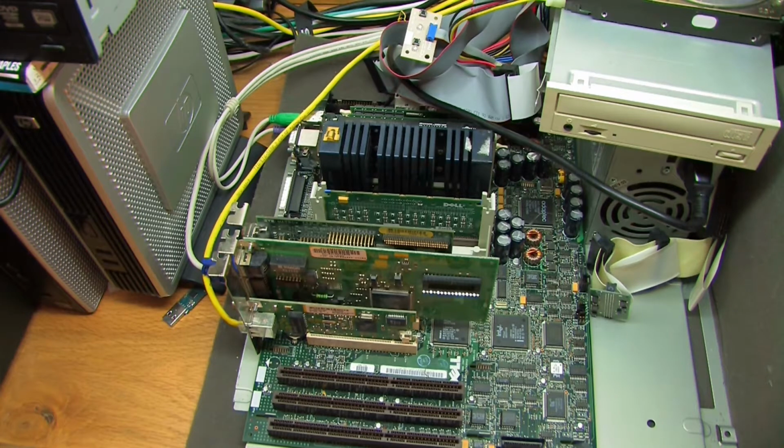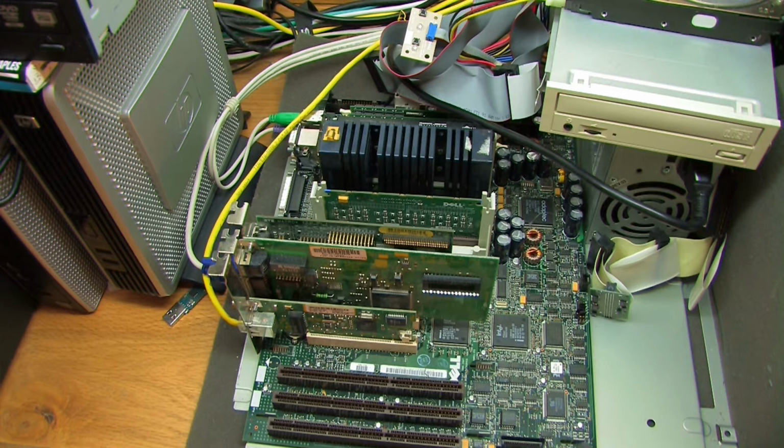Today I'm going to be probably doing my last video about this Pentium 2 Dell Poweredge 2200 machine. As you can see, it's just the motherboard at the moment because I threw the case because it was taking up an awful lot of space. And basically the motherboard part of it is going to get disposed of because I don't really have enough space for it, and I've got more powerful Pentium 2 machines.